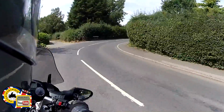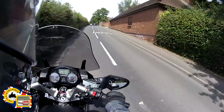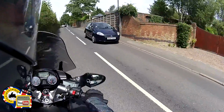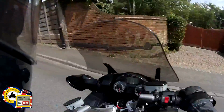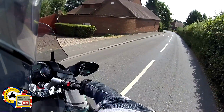There we go. I'm going to turn it round and we're going to go back the other way, which makes it just as much fun on a different road. Slow speed, as I say, it's a little bit top heavy. There's no one here. Let's see what it'll do.